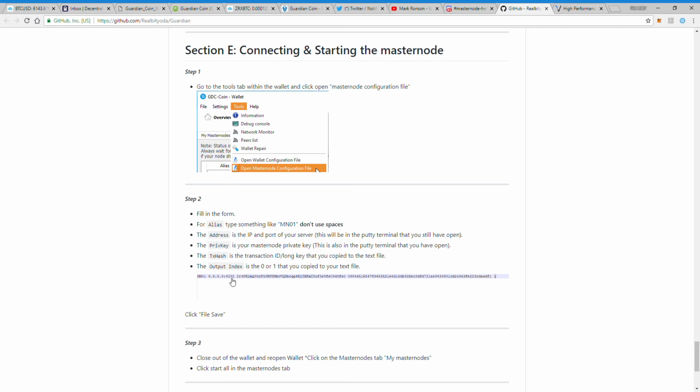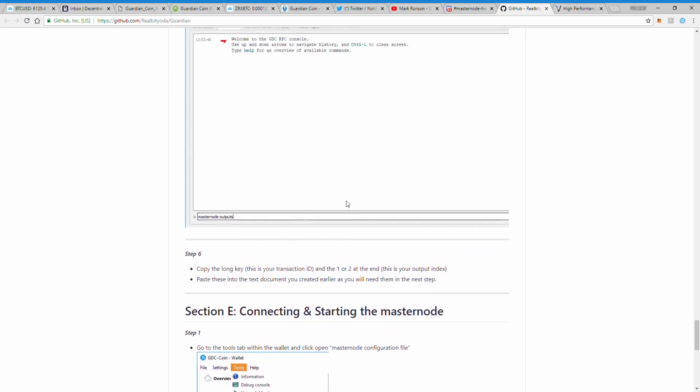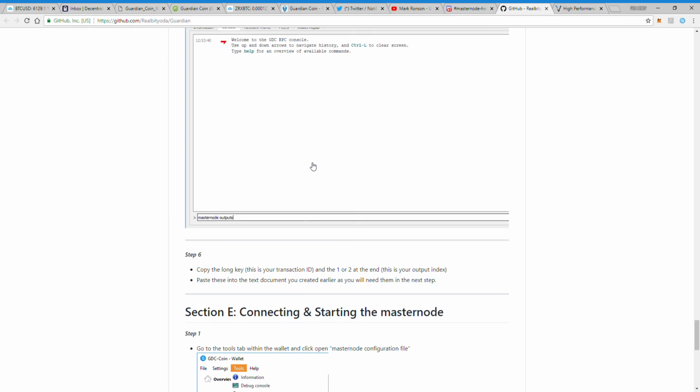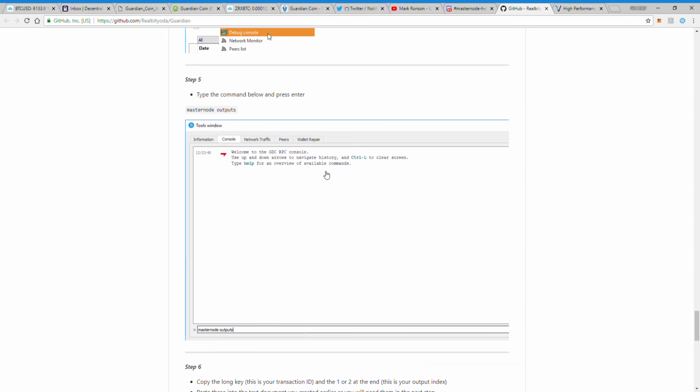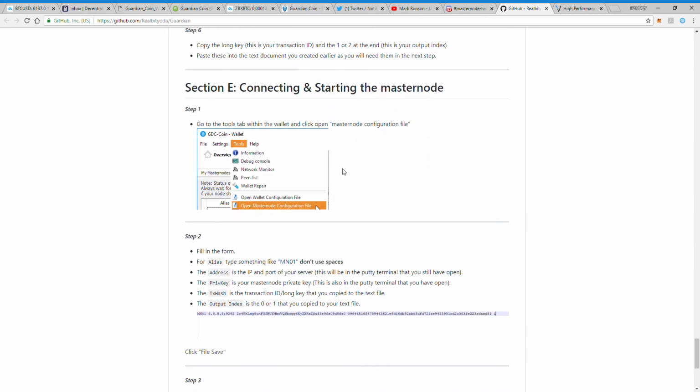into this Masternode configuration file. So you can kind of see right there where they've got their example IP address, and then after that you need to copy paste that Masternode private key or genkey in there, and then a space, and then the transaction ID that you copied from up here earlier when we put masternode outputs into the debug console, and then another space, and then the output index.